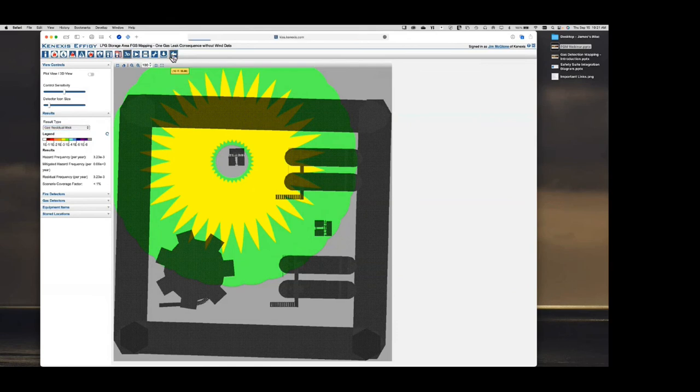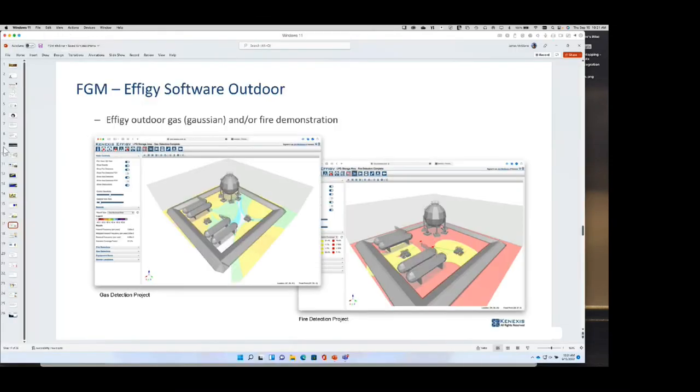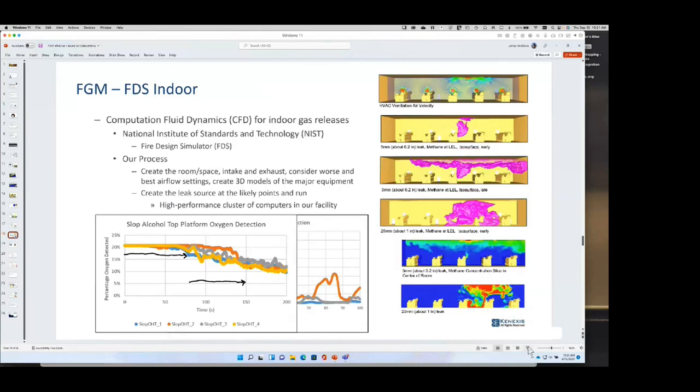All right. Enough of that. Let's jump back to the Parallels desktop. And I'm going to put this back into play.